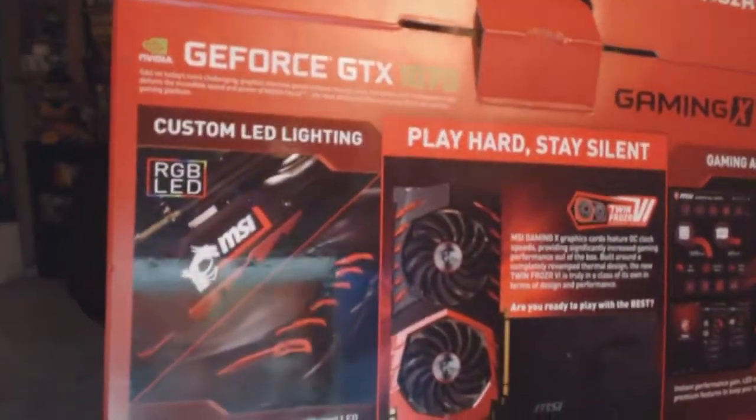Also, something I found out about this, and I gotta re-find the box. It's behind me. This, and it's probably gonna be hard to see. I'm gonna try to line it up though. Right there, it says RGB custom LED lighting. Now, I'm guessing that's on their newer model cards, because back when I first picked this card out to go into my system, this wasn't RGB.